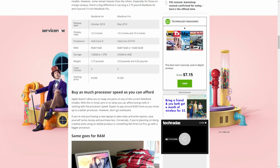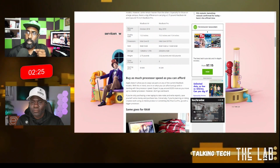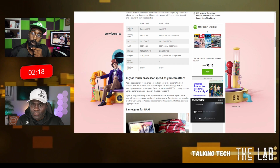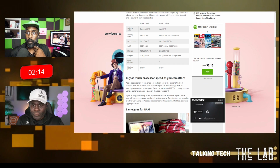Gotcha. Okay. So I'm glad you bring that up, and I'll let you continue. But that is something that you should ask if you're going to buy a brand new Apple laptop, ask about the upgrade path and can you upgrade the RAM? Gotcha. The storage, 128 gigs to 1.5 terabytes for the Air, and then you can go to 256 gigs to 4 terabytes worth of storage.